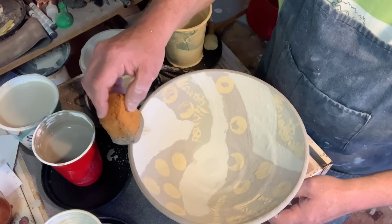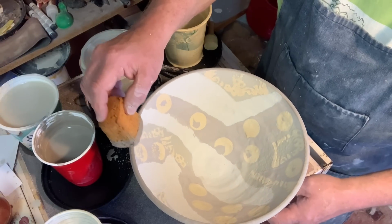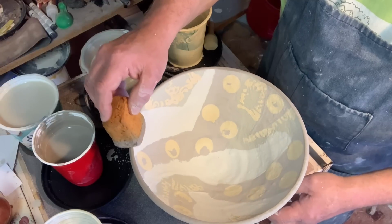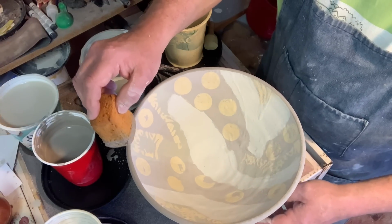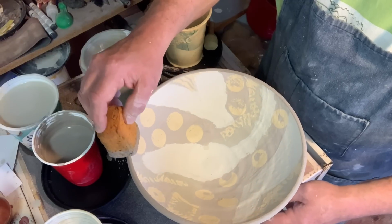If you want to see how to use slips, I have a video, everything you need to know about slip, but were afraid to ask. And you know, if you're my age, that's a pun on a book that came out when I was very young.